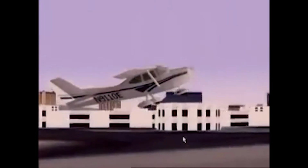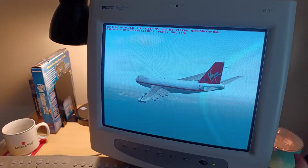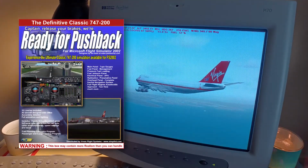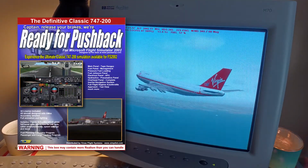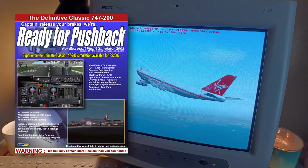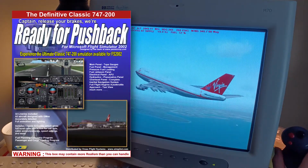It is here in the late 90s and the very early 2000s that we find the humble origins of what is perhaps one of the most recognized, beloved, and sometimes still used add-on aircraft in all of Flight Sim, the Ready for Pushback 747 Classic. This was one of the first expansions that I can recall being labeled as study level back in the day, and for its time it was extremely densely packed with features and systems and manuals and things to explore.